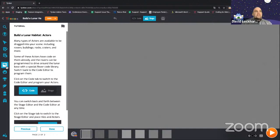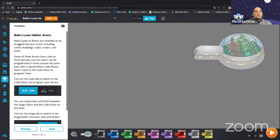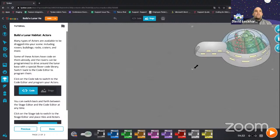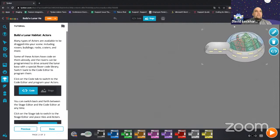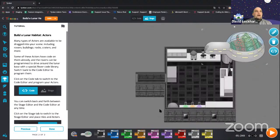Over here on the left side, you have all kinds of things that you can add to this environment. As you build, the whole idea of this project is that you can build your own lunar habitat in an open-ended way. We can take some of the graphics that Tynker already has out for you, and you can just drag them in from the bottom into this project. So I can come over here, drag in this vegetation lab, and drag in this other lab as well.